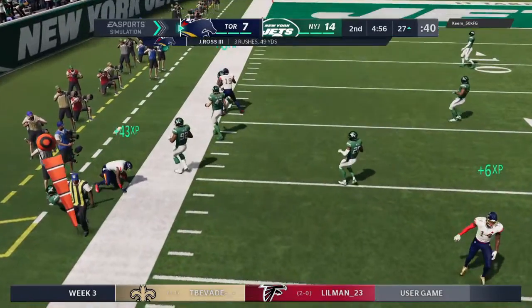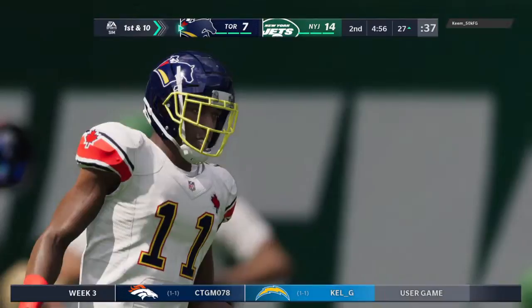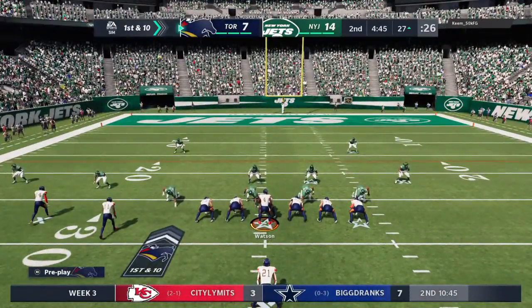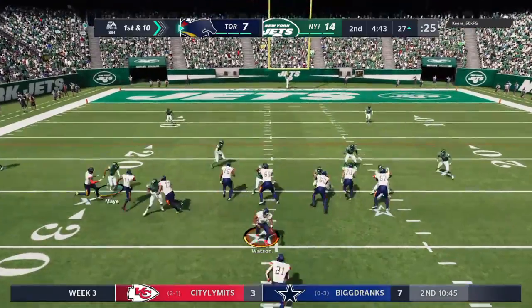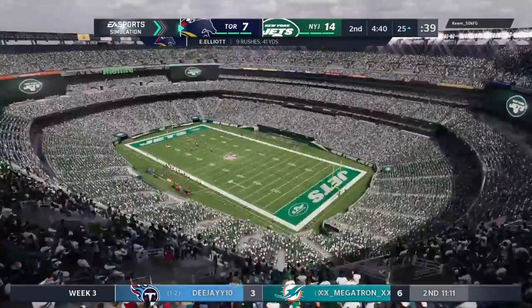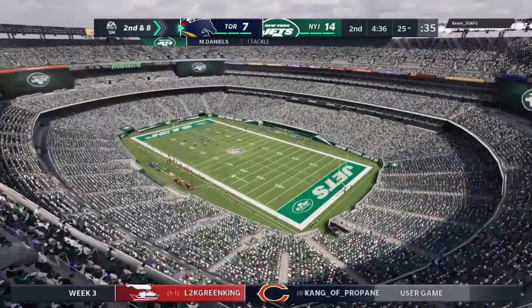And he is out of bounds inside the 30. First catch for him on the afternoon, and it results in a first down. And a Toronto first down. A first down carry by Elliott. Down right around the 25. Ezekiel. 2 yards on the carry there. It'll be 2nd down. Daniels on the tackle.